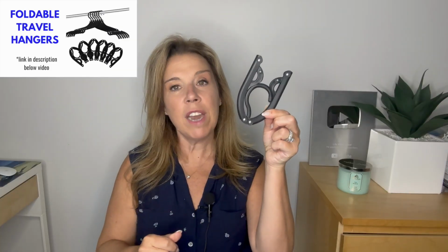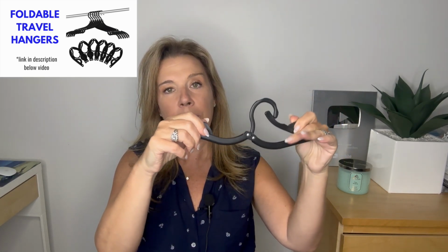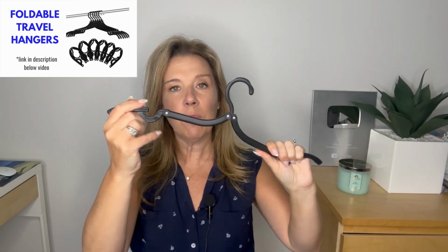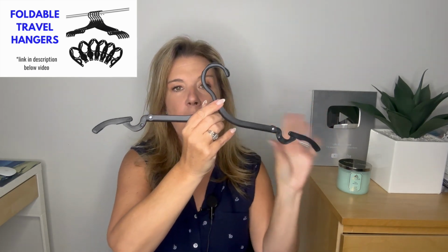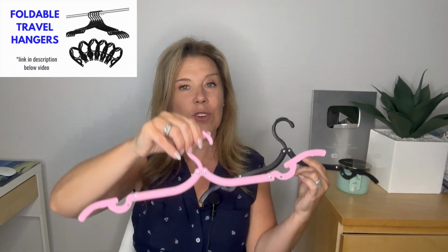Now, another alternative are these really smart and compact and very lightweight, by the way, foldable hangers. When I was in Florida a few months ago and I stayed a couple of weeks there before a cruise, we just decided to spend a little bit of time relaxing there. I brought these hangers. I probably brought about 20 of them because I wanted to use them in the hotel room because they never have enough hangers. And by the way, they are in different colors as well.